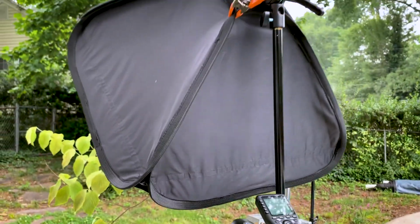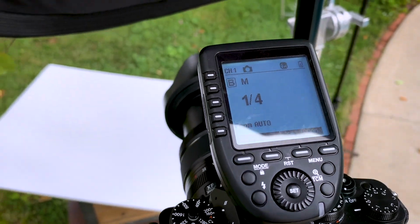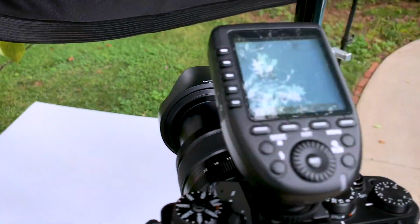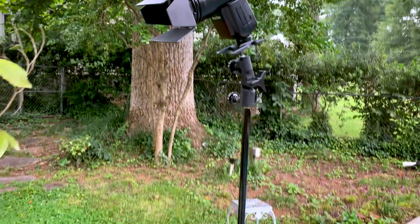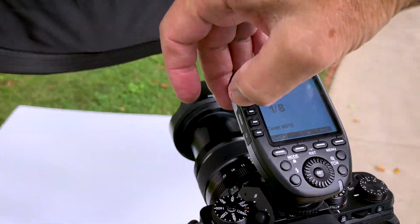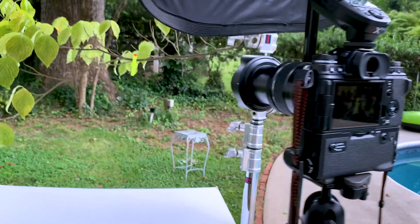I've got the AD100 in a softbox right above. The softbox is at quarter power, and then this backlight, which is just a Godox V1, has the grid and the barn doors, and it's at an eighth power. So the softbox at a quarter, and right now the backlight is at eighth power. Like I said, it's giving me f8.